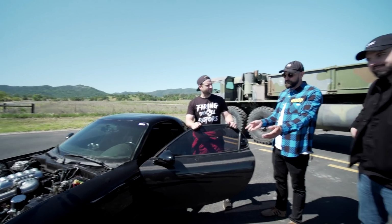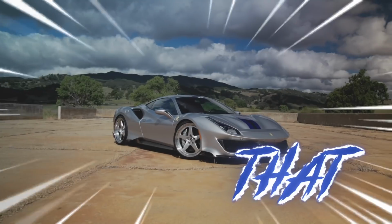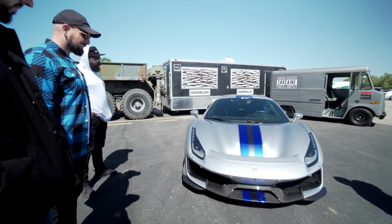All right, well, we got one homebrew race car, and let's see what a factory race car looks like. My name is Alex. I'm from Tag Motorsports in San Diego. This is our 2020 488 Pista.